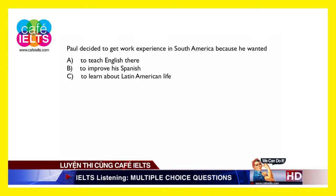So the first step, we've read that during the break time, and we need to underline just the main words to focus on when we're listening. So first, the key words in the question. I've underlined work experience, South America, because. So why is he doing work experience in South America, or why did he?